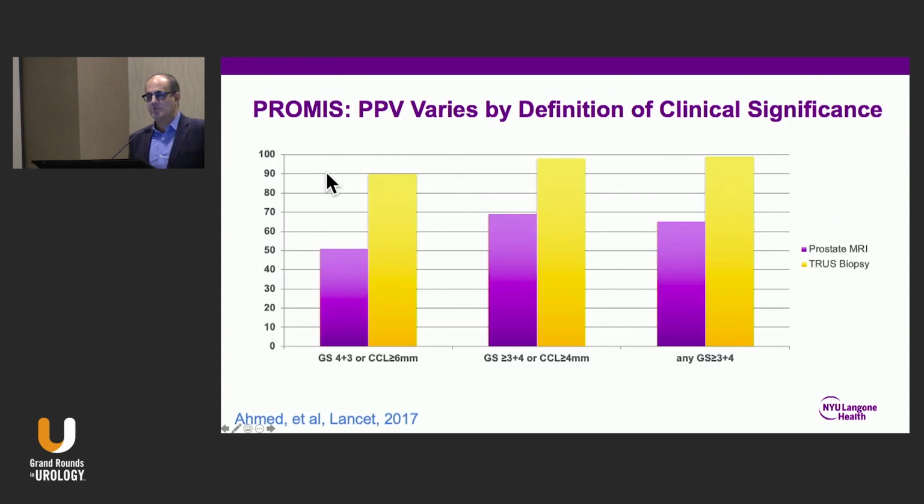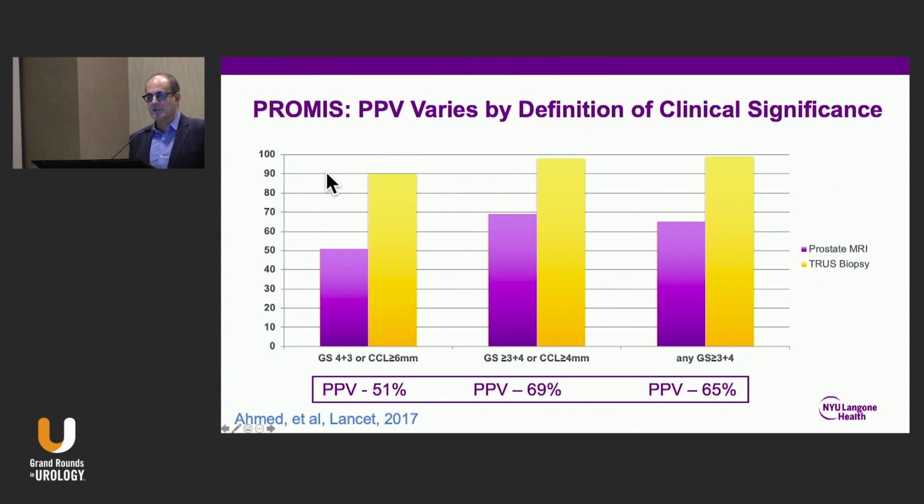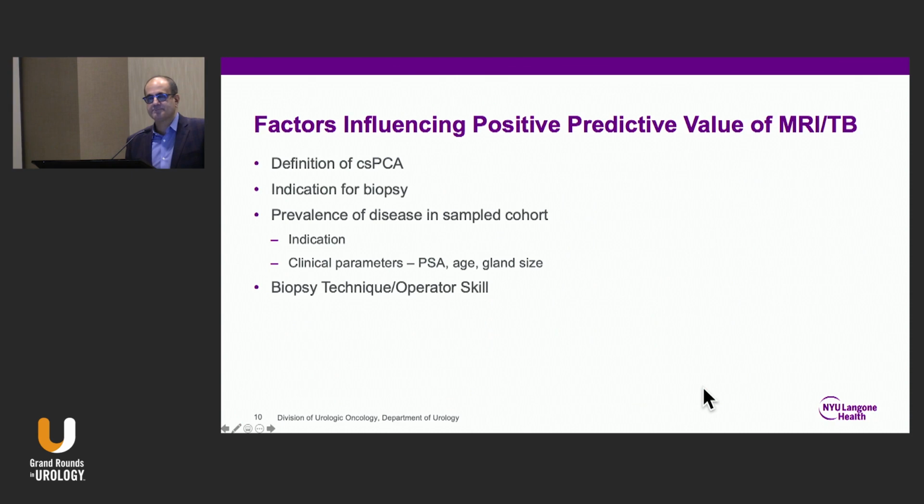So I went back and looked through the data and resampled it to assess positive predictive value based on different definitions of clinical significance. And if you use the more commonly utilized Gleason 3+4, any Gleason 3+4 as clinically significant, then the positive predictive value improves to 65% on the template biopsy, but not perfect.